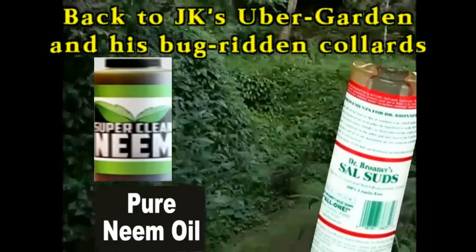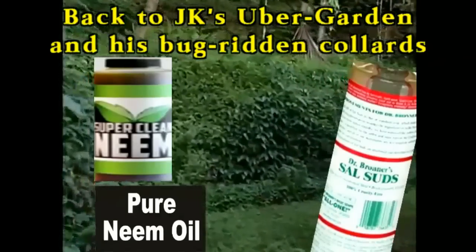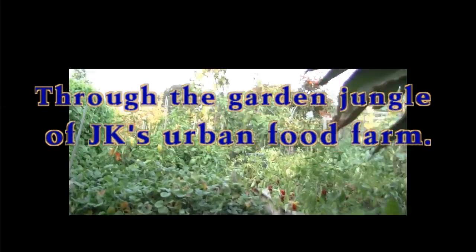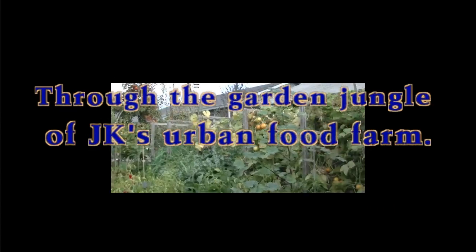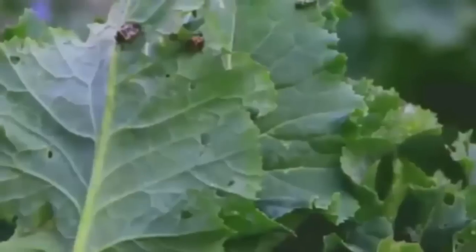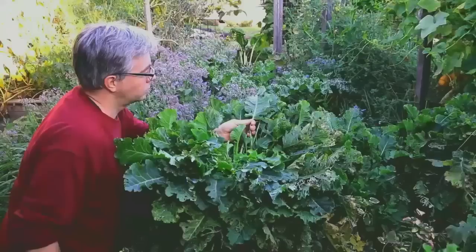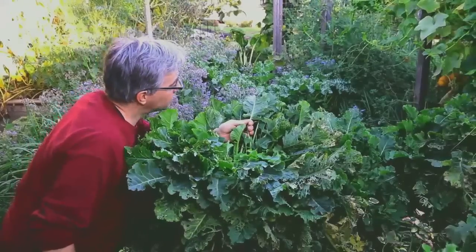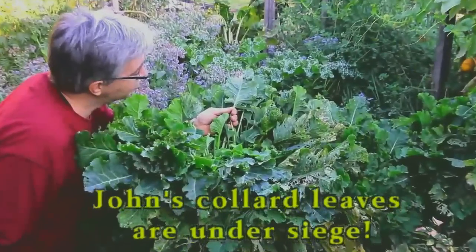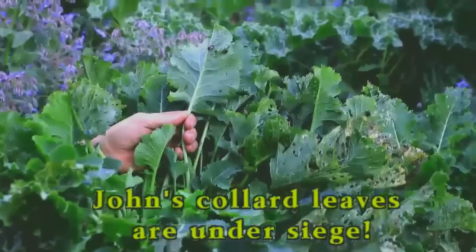Let's go take a look at John's garden, where his famous tree collards have been suffering from a particularly ugly infestation. Through JK's Uber garden jungle we go, past his stricken tree collard greens here, and let's take a peek at what he has over here. Wow. Well, what do we have here? These look like some seriously infested tree collard greens.